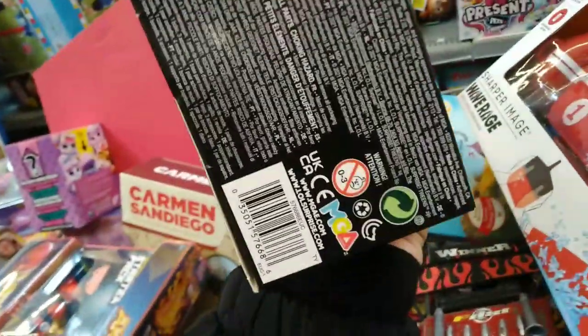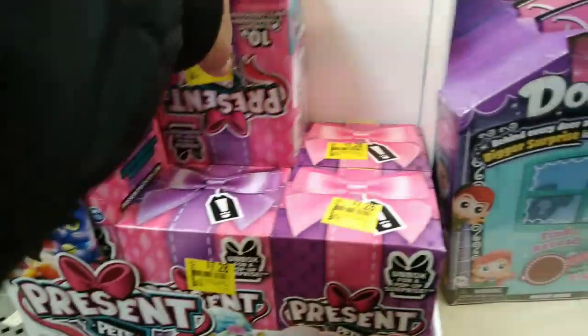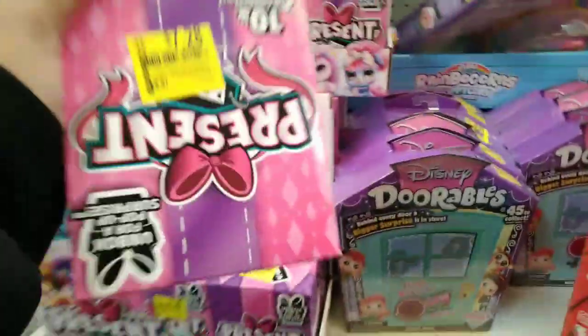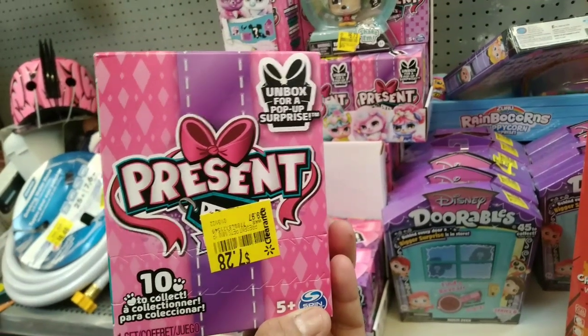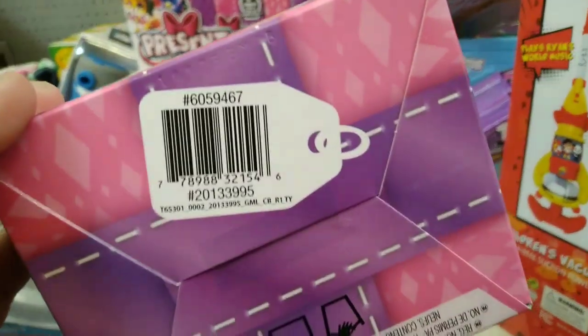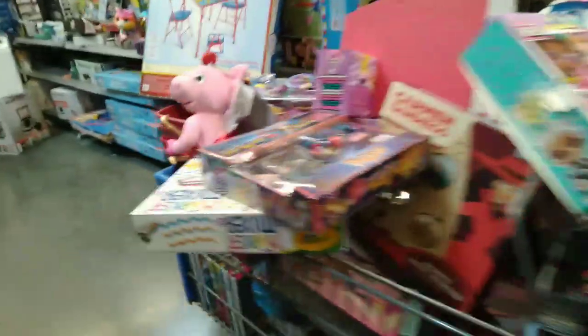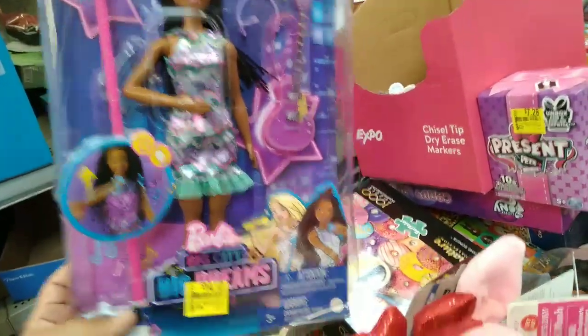$15.66 was $20.88. Okay, we got some of these present pets for $7.28. These are cute. $9.87. Tend to collect. Unbox for a pop-up surprise. Okay, let's come over here. They have more Barbies. $14. Let's see what this is over here.